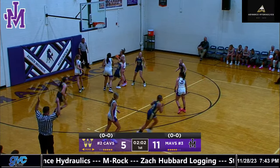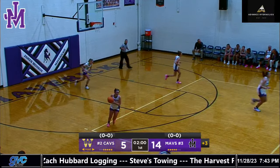A three in the air from Redden. She got that to go. So it's 11-8 now with just under 2 minutes to go in the first.